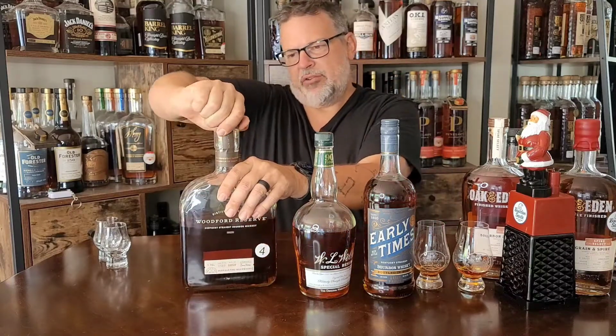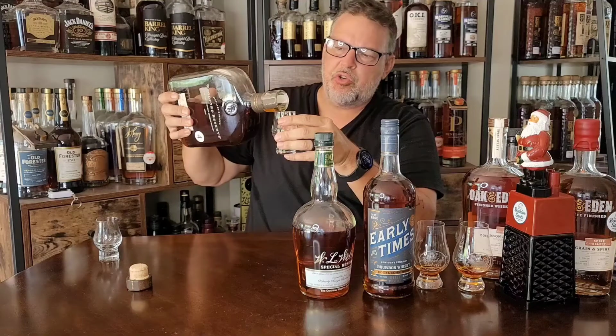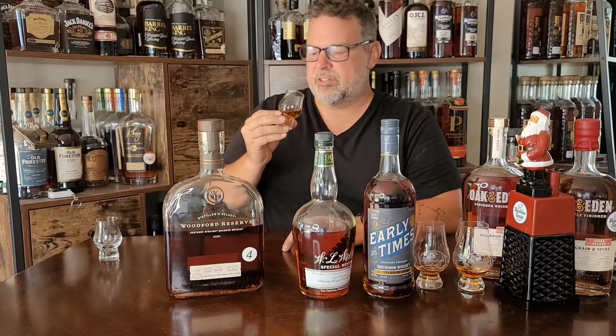The last one that I did was I took this 1.75 of Woodford Reserve, and I put 2 Amburana Spires in there because it's a big boy, and it's a little more than half full. So I put 2 Amburana Spires in there to see what they would do. And when I tried this one before, this was actually my favorite of the 3. So let's see where it's at now. It's been a few weeks since I tried this.